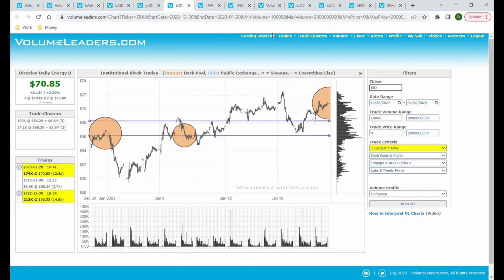If you zoom out, this goes back to the first of the year. You can see this one was at a high. We got a sell afterwards. We can see this one is coming at what appears to be some kind of a high. It's not this high, but it's a high. Suggests to me that it's going to reverse.